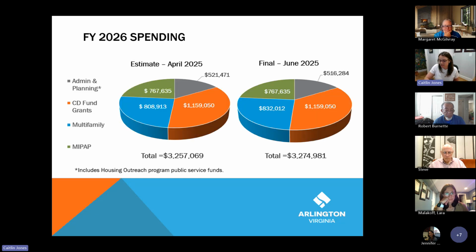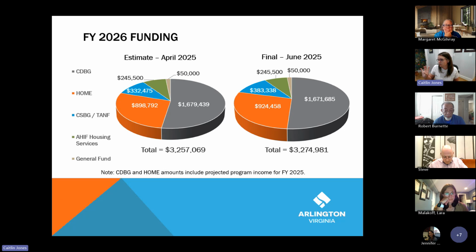Just so everyone is aware, I don't know why, but my pie graph here is not showing the correct amount for CSBG. That amount did not change. It is still the 383,338 number. So I have to go back and fix that. And then the CDBG and HOME numbers include our estimated program income amounts for 2025, which were a lot lower than they normally are.